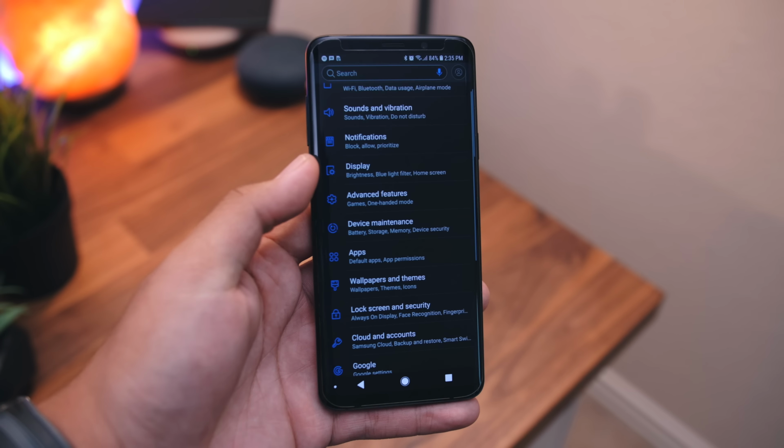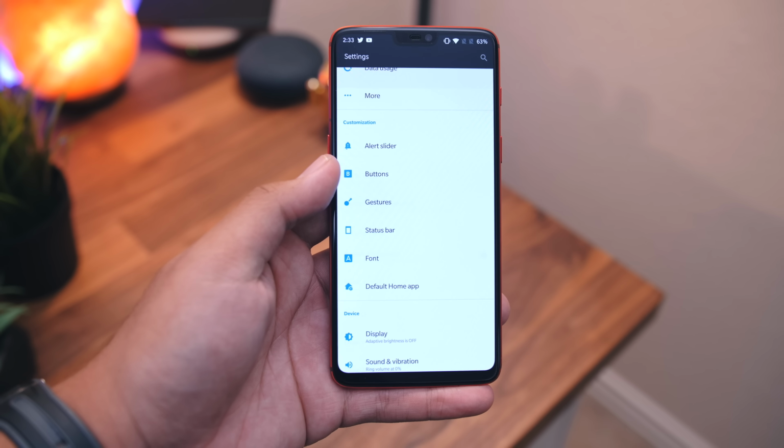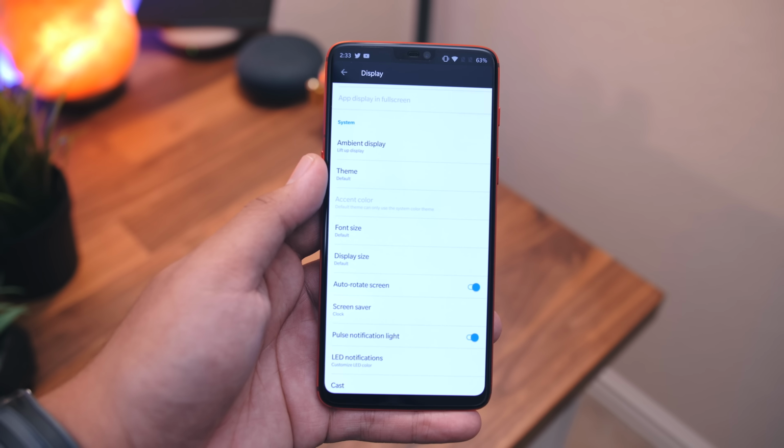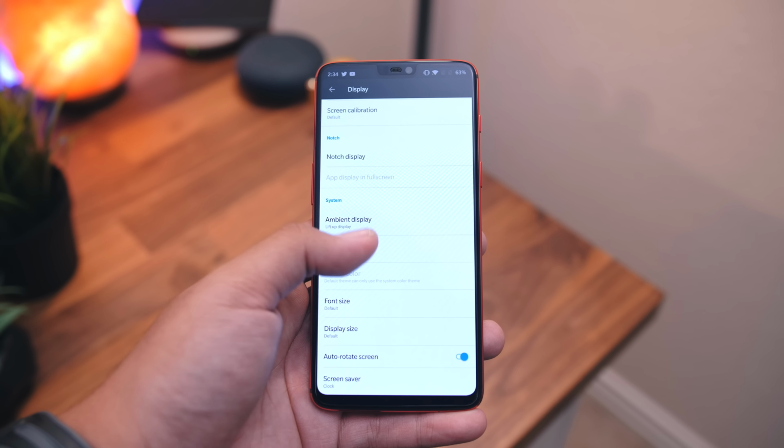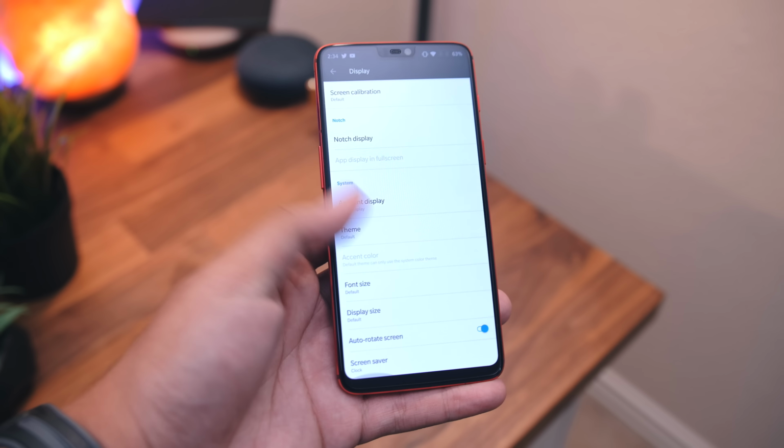If you're not looking for a big list of features and you want something clean, simple, easy to use, yet something that's not completely lacking in the feature department, you want to save a few $100 and you want fast software updates, then go for the OnePlus 6.